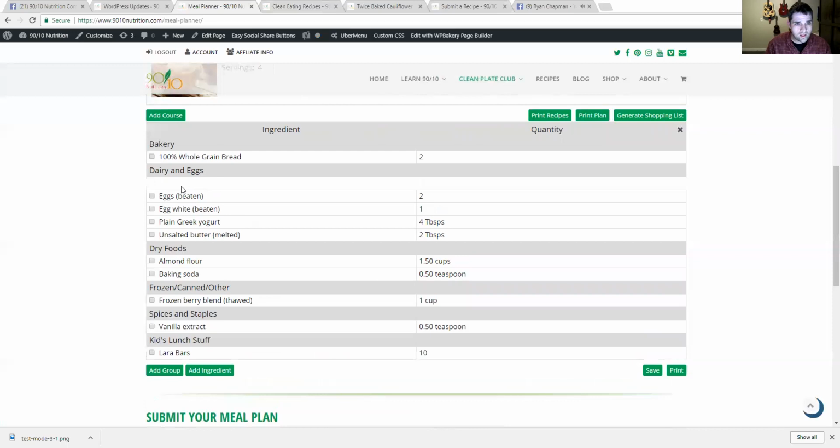I can move that up to dairy and eggs if I care. Just grab it and move it up there. This is all completely customizable. The little edit pen will let you edit it. The delete will let you delete it.